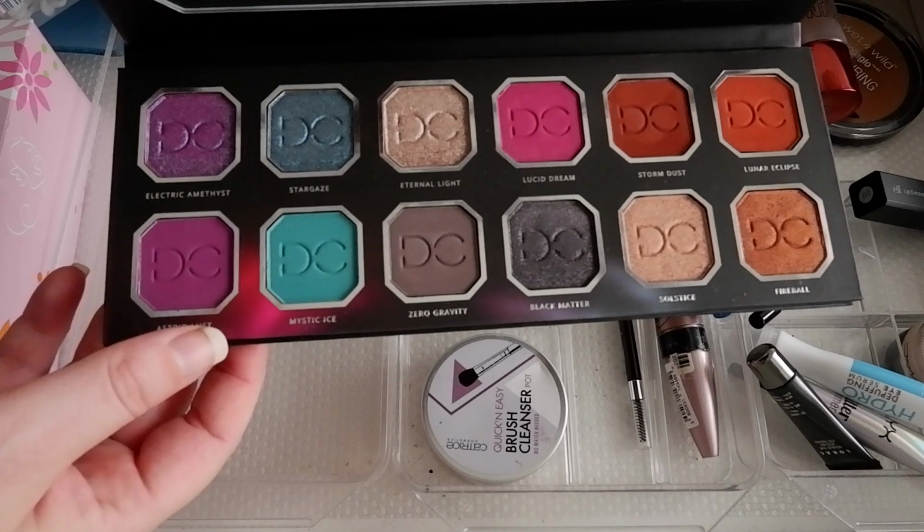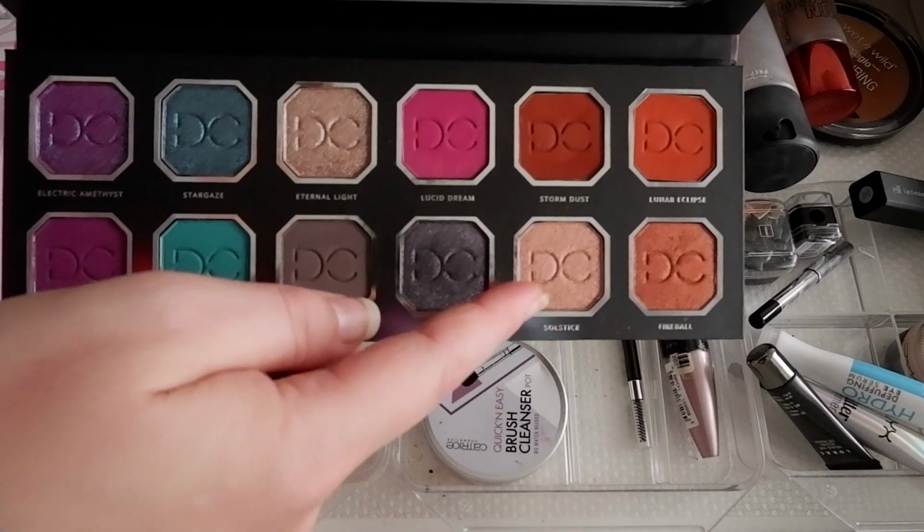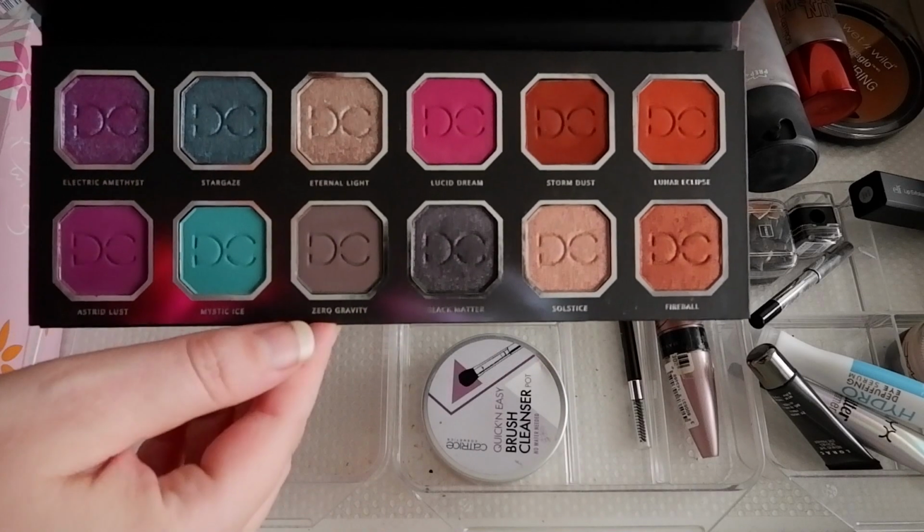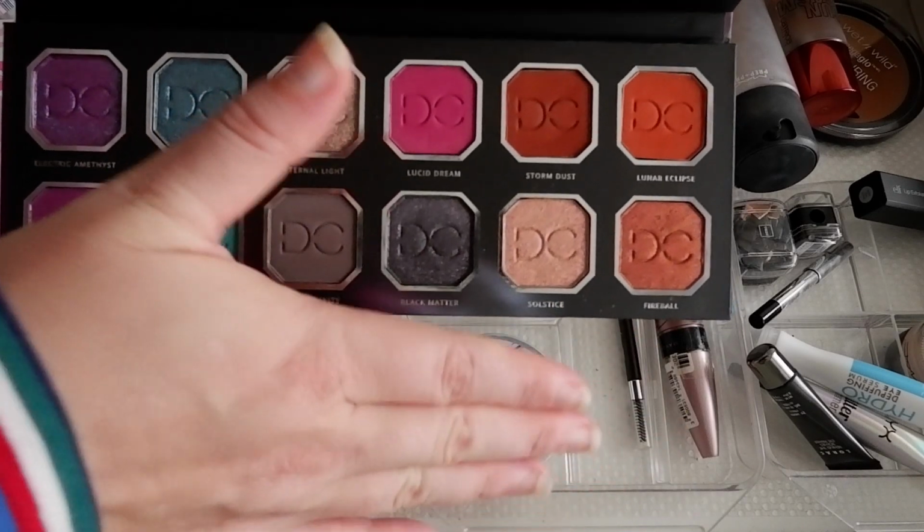And yeah, I don't know that much about it yet. I've only used the neutrals because I thought that would be a safe place to start and just get a feel for the formula, because most brands can do neutrals.